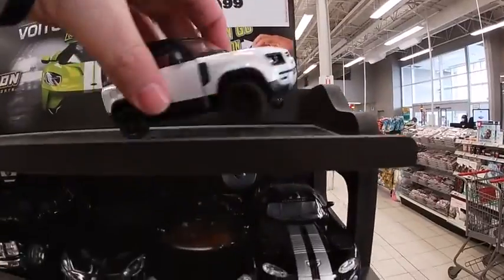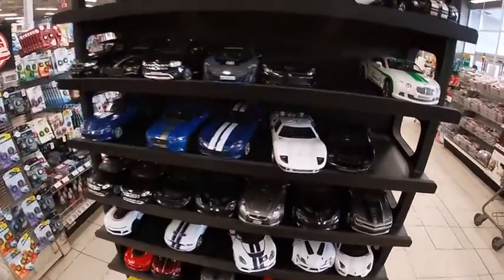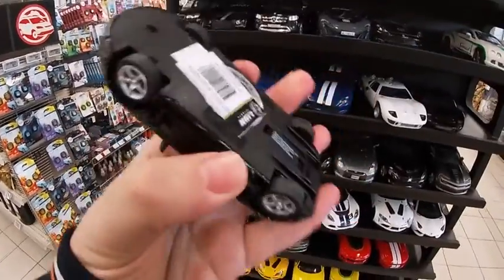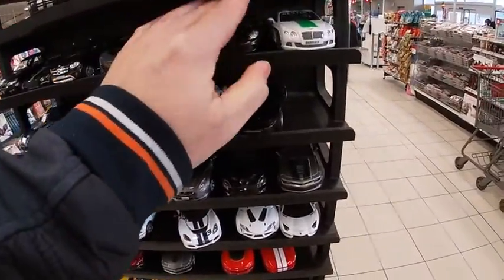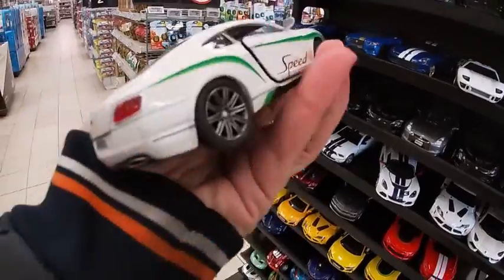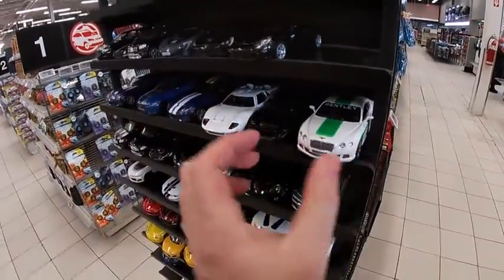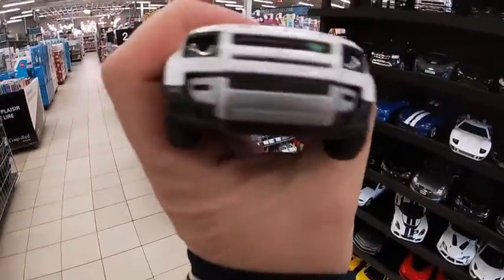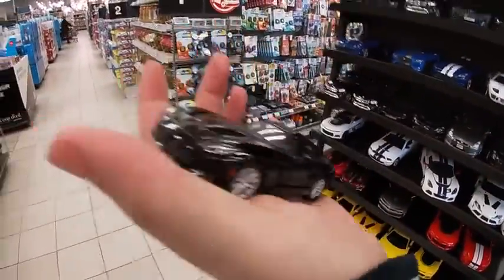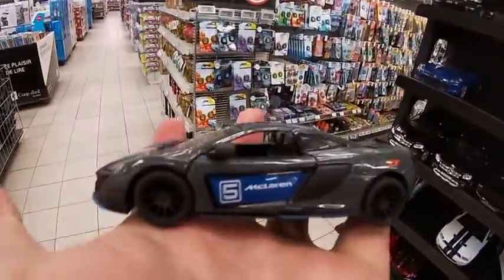A car. It's expensive. See, they got a Porsche GT. It's a bit too expensive, no? $9 expensive. What they got here? Bentley Continental GT. They have a Range Rover. They have a Corvette. I think this is the new Corvette. It's nice cars. I think it's McLaren.